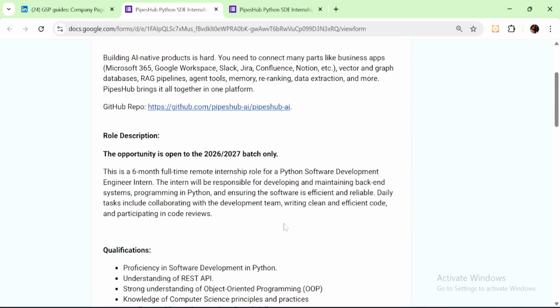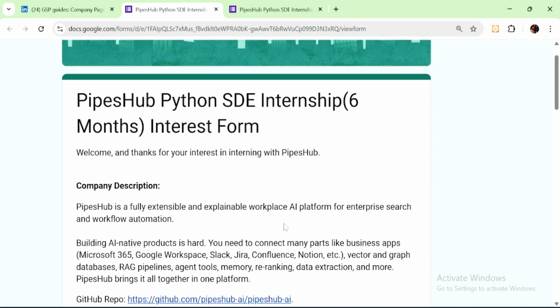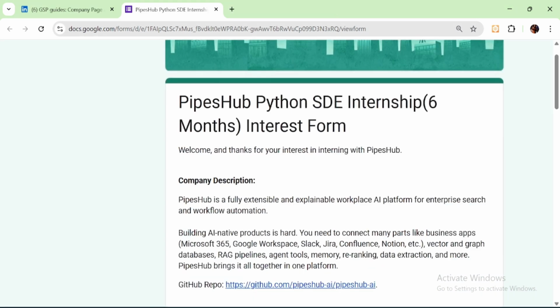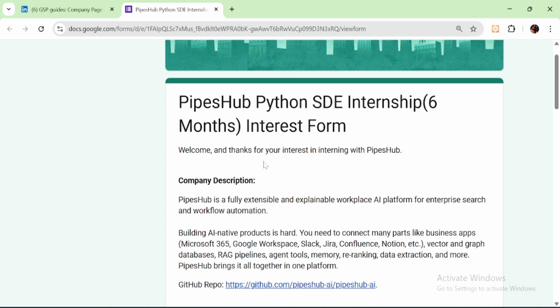I will give you a brief idea and cover all the details very fast. The description has been mentioned over here. You can see PipesHub is the name of the company. They are mainly looking for a Python SDE internship. If you know some basic details related to Python, this is a PipesHub Python SDE internship for a period of 6 months. If you are really interested, you can fill this form.